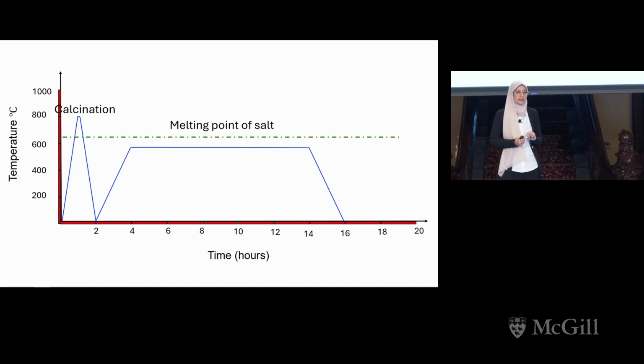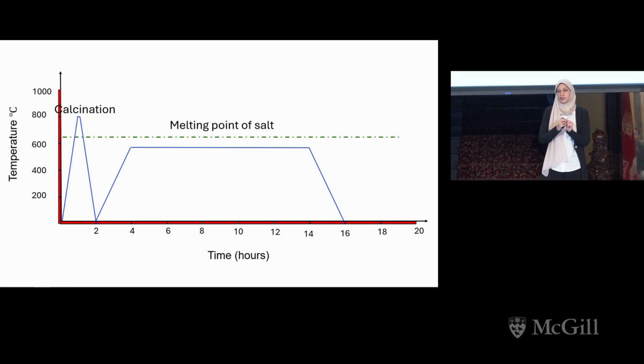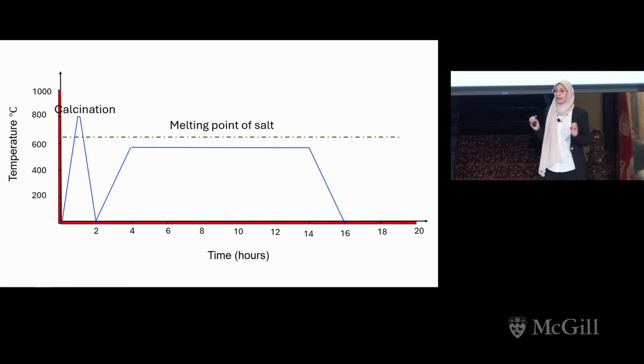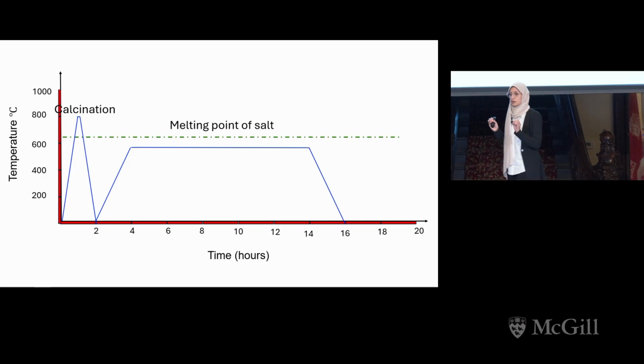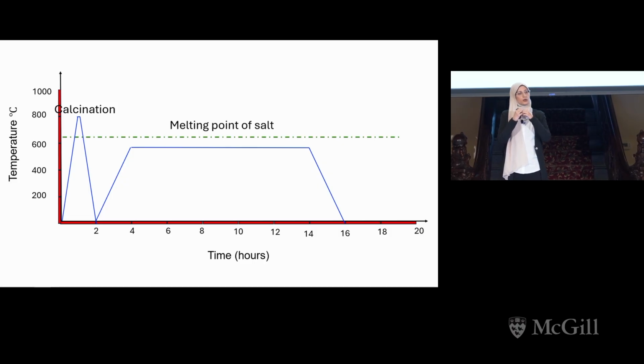And the second reason is that because now we have the single particle surrounded with the solidified salt, we want to take advantage of this solidified salt. Therefore, this solidified salt will act as a physical barrier, which will prevent any further contact between the particles, and this will prevent any further particle growth.